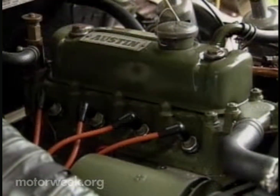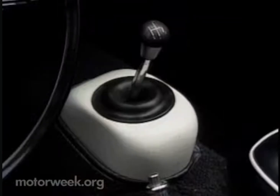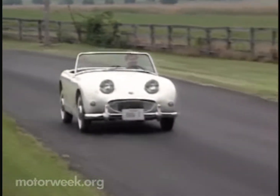The car is powered by a 4-cylinder 948cc engine. It has twin SU 1.1 carbs on it, 4-speed transmission, and it puts out about 48 horsepower. Top speed is about 80 miles an hour with a good wind.